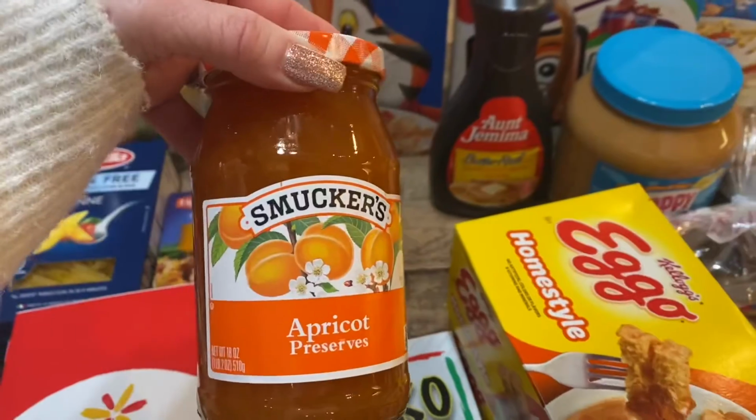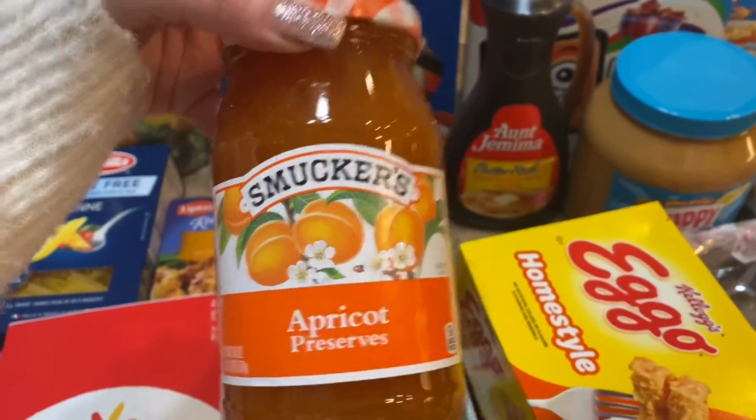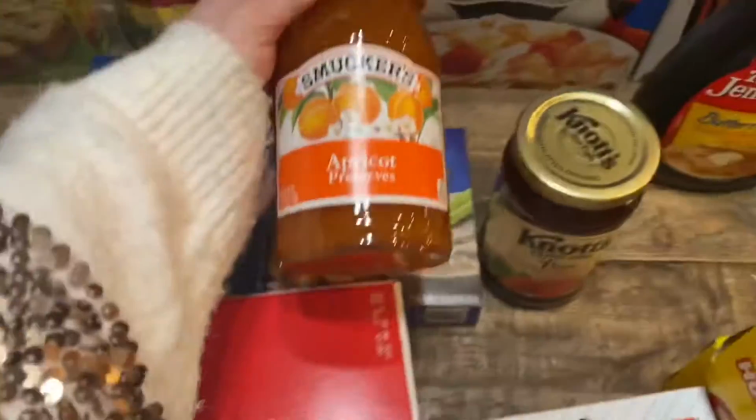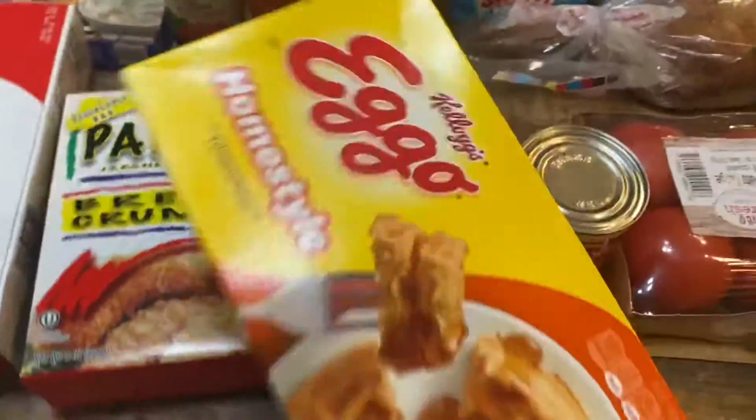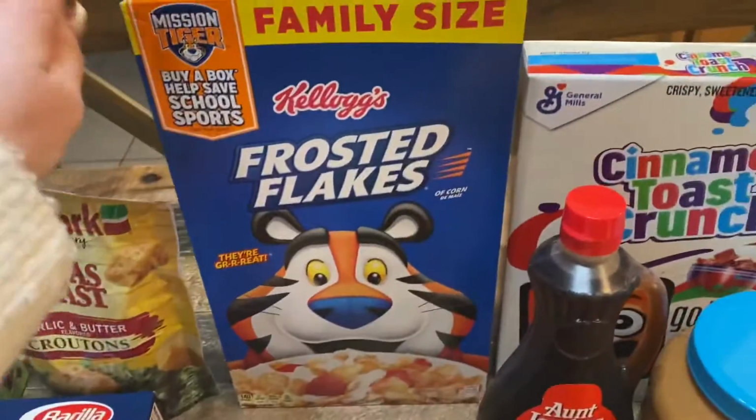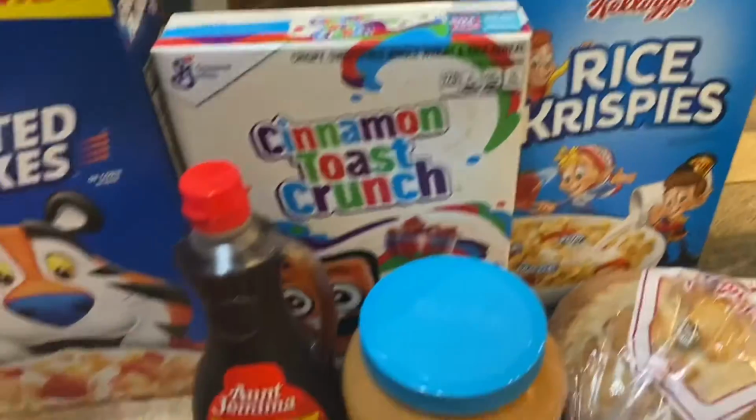I am making a sweet and sour chicken, so this is going to go with the onion soup mix, and I'm really excited to try that recipe. We've got two boxes of Eggos, and then some Frosted Flakes, Cinnamon Toast Crunch, and Rice Krispies.